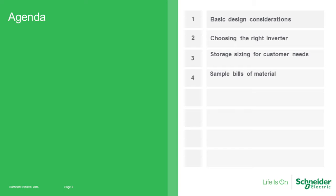During the course of this webinar, we'll be talking about some of the basic design considerations, which includes maybe why bringing storage into a solution makes a lot of sense, as well as choosing the right inverter based on what the needs are, if it's going to be a Connext SW or Connext XW Plus, just depends on what the needs are for the site, as well as understanding, when we get to energy storage, what is the right amount. And there's a couple different concepts we'll talk about with storage, as well as touch on advanced storage. And then we'll talk about a couple sample bills of material that will help bring all that together.